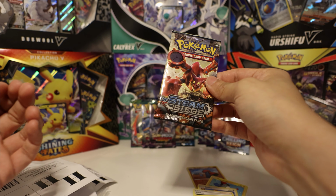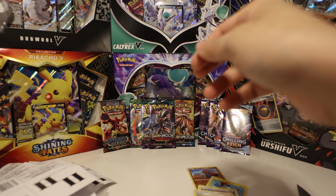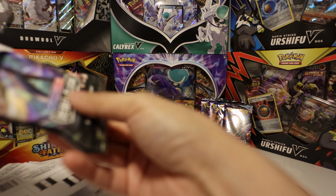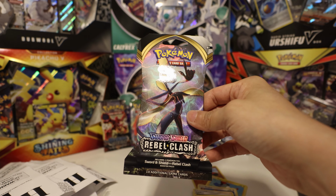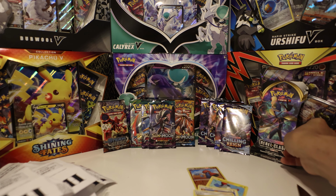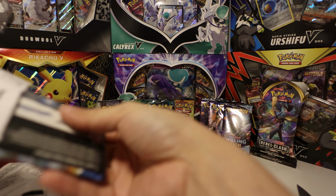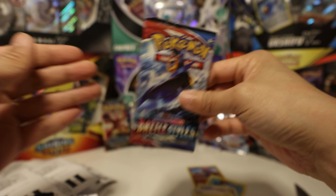Steam Siege. Come on. Out of all the X and Y, Steam Siege. All right, whatever. It's okay. Roaring Skies, though. That's some good stuff. Oh. Cool. A sleeved Rebel Clash. Rebel Clash is probably the weakest set in Sword and Shield, but you know, sleeved, I don't mind. I might keep that as a display piece. We got Battle Styles. Okay.